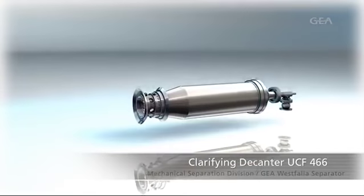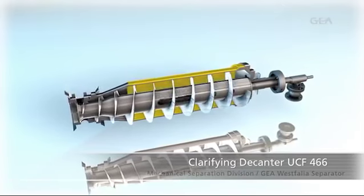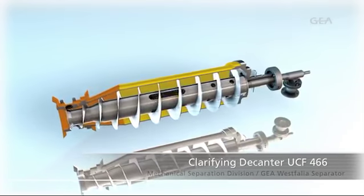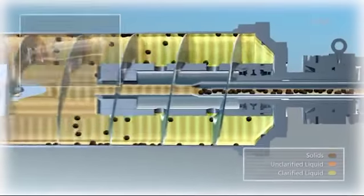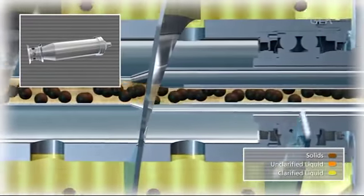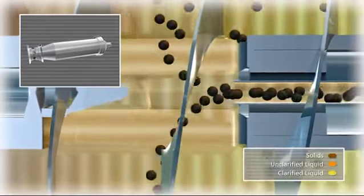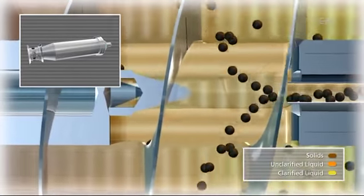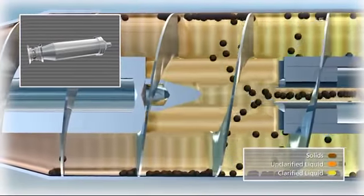A horizontal bowl rotates in the decanter, which is equipped with a cylinder and a conical part. A scroll is fitted inside the bowl. The liquid-solid mixture to be clarified enters the separating chamber via a centrally located inlet pipe. The solids are forced outwards against the inner wall of the bowl by the centrifugal force.